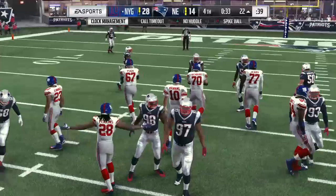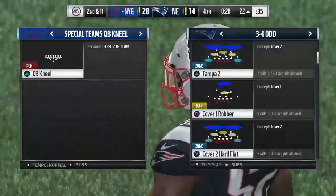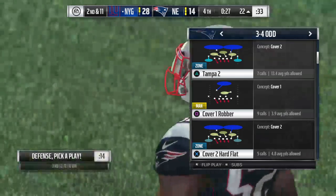Defense still with 3 timeouts. We'll see if they want to use them here as the kneel down comes. It's a loss of a yard there, and now second down.